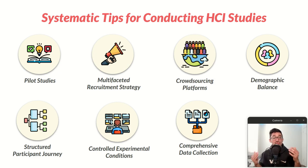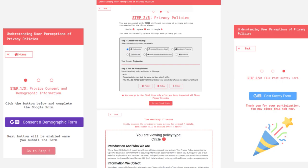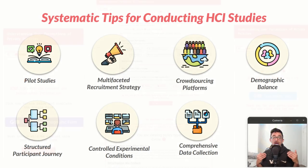Next is to have a well-defined, structured participation journey. We don't want to confuse our participants. Divide your study into clear and sequential steps so that this enhances the engagement and ensures a systematic flow in your study and the participation process. And following structure in general is very important in research, isn't it?